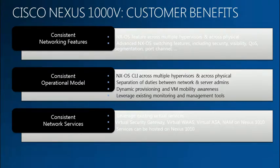Just want to stop here and check whether you have any questions around any of the topics we covered. Jeremy, please go ahead.